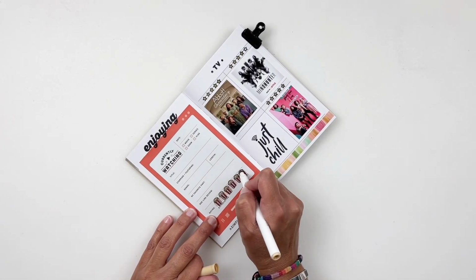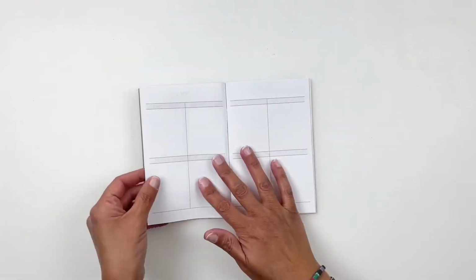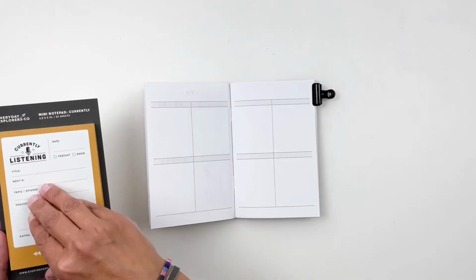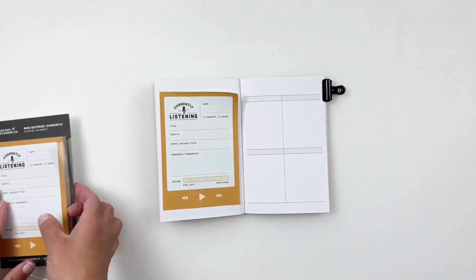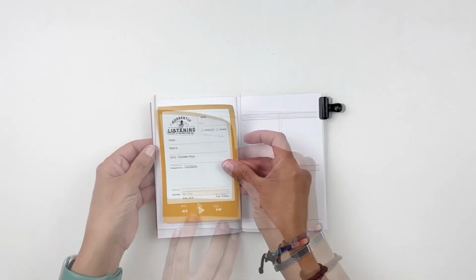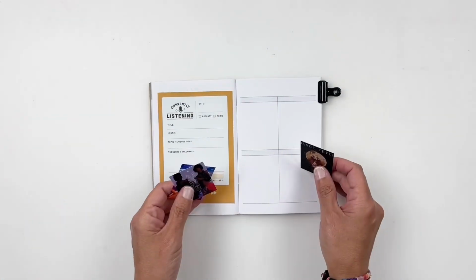But anyways, we are done with my first spread, and I'm going to move on to my second spread where I'm documenting the music that I was listening to in August. Again, I'm using my notepad from Everyday Explorers. This one says currently listening. And this one is more focused on podcasts and stuff, but I'm going to be using it to document what I'm listening to as in music.